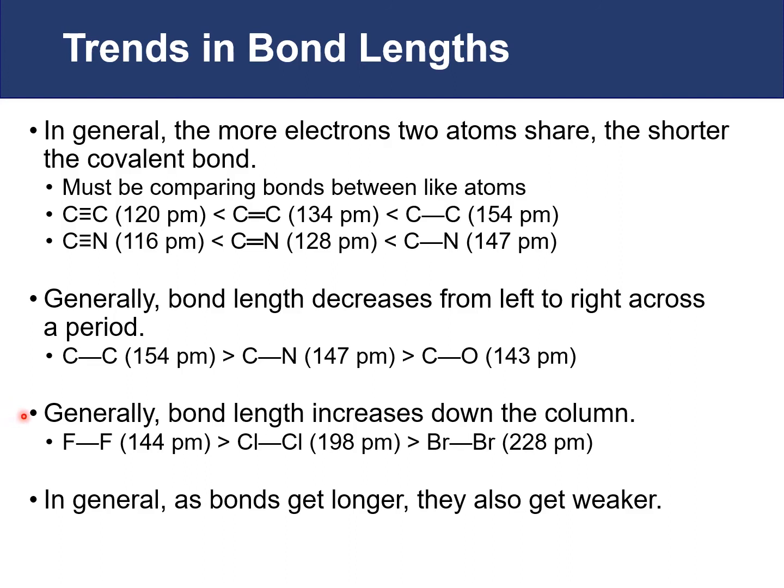Also, generally as we go down the periodic table or down a column, the bond length increases. This again is because the atomic radii of the atoms involved in the bond increase, making the bond length longer. In general, as the bond gets longer, they also get weaker. We can see this by comparing bond lengths to bond strengths.